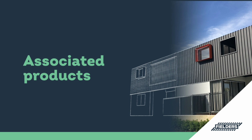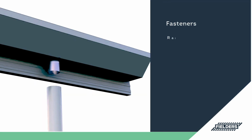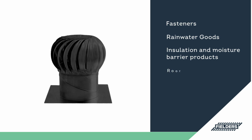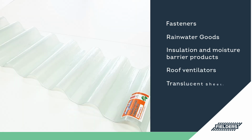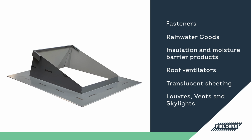Fielders offer a range of additional products that might be needed to complete your roof or wall system. These include things like fasteners, rainwater goods, insulation and moisture barrier products, roof ventilators, translucent sheeting, louvers, vents and skylights, just to name a few.